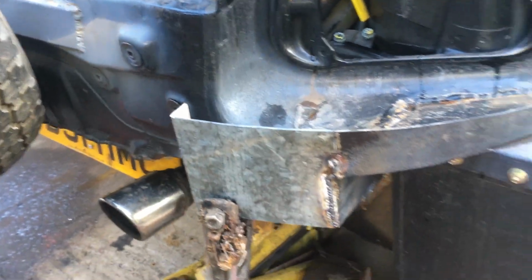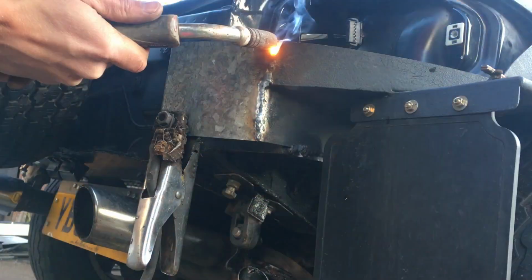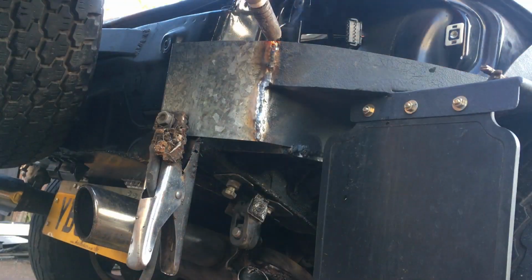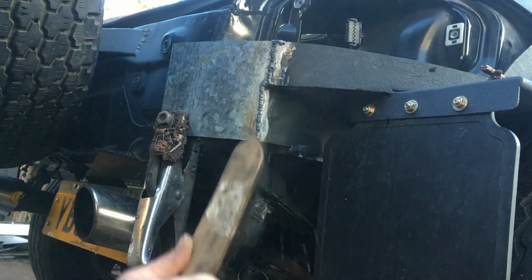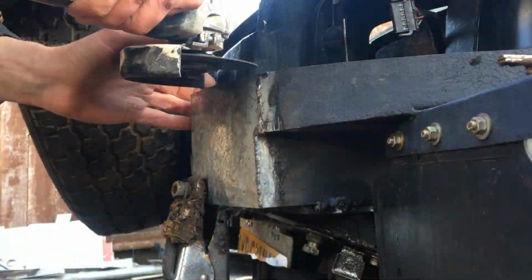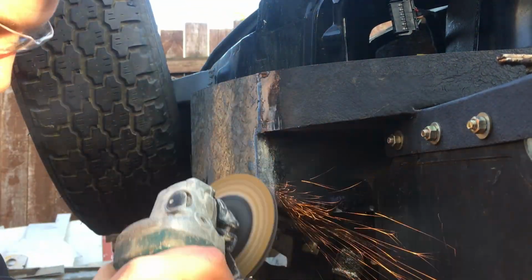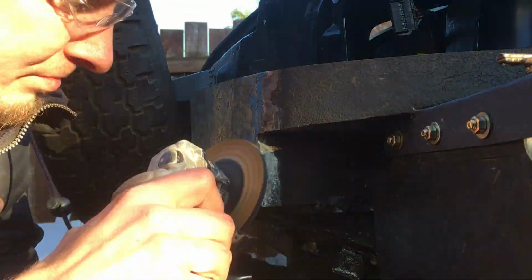My goal with these welds is to get enough welding material in there and good enough penetration that I've got plenty to grind back afterwards. Because they're externally visible, I want to grind them back completely flush. Which means it's angle grinder time again. I'm starting with a cutting wheel to take off the high points, and then once that's done I'm switching over to a sanding disc to take the rest of it down.